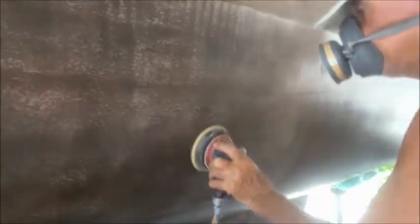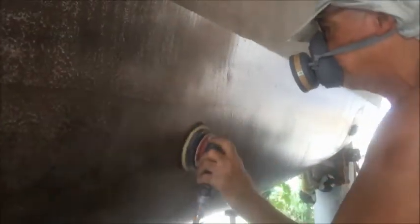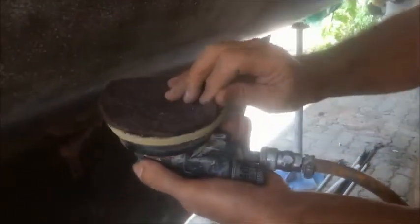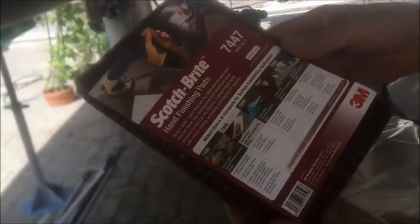And here you can see me using a product called Scotch Brite, and the idea behind this is it's non-intrusive and it abrades the product, but it didn't quite get deep enough. It was good for the valleys, but didn't quite get deep enough for my satisfaction. Here's the retail packaging and the pads that were cut in half, and here you can see by hand they weren't effective.